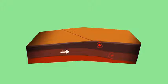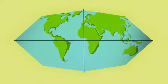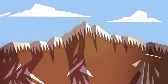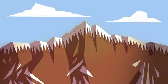The cataclysmic continental clash from which it arose made it huge to begin with. Secondly, the mountain lies near the tropics, so the snow line is high and the glaciers relatively small, barely big enough to whittle it down. The mountain exists in a perfect storm of conditions that maintain its impressive stature.